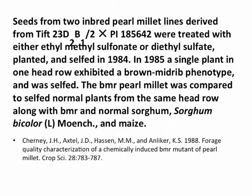Now, I'm putting this up because if someone's really curious, Cherney in '88, I think, developed two inbred pearl millet lines. The main reason I'm showing this is the chemical that you're soaking the seed in: ethyl methanesulfonate, diethyl sulfate, and that goes into a little bit more of the breeding there. There's the citation. So it's a really pretty straightforward process.